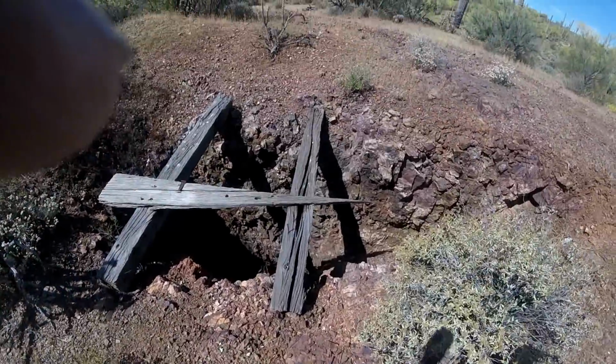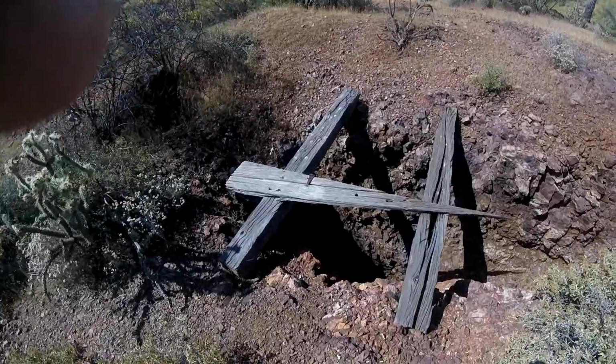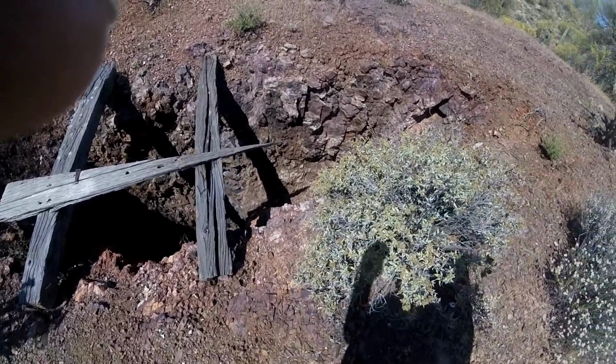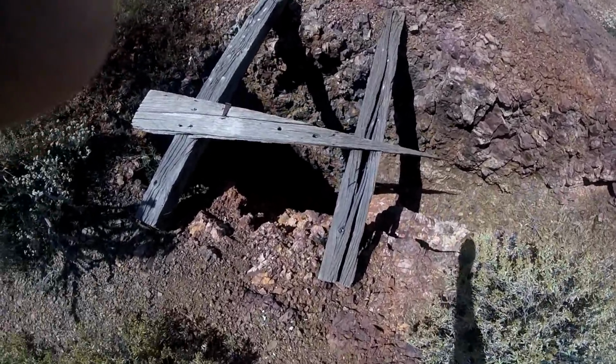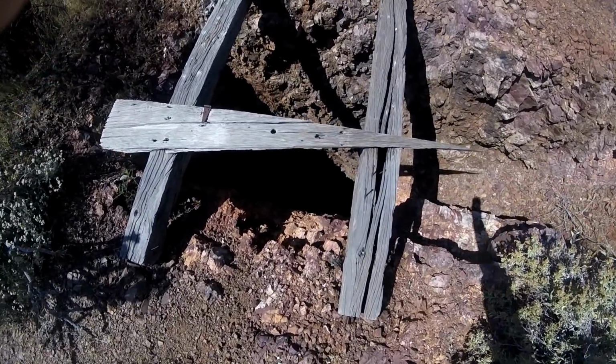Well, here we are up at the top. I found a deep shaft. This wood is really old that's crossing this. And you can see kind of where it was trenched out, but they went straight down. Quite a ways down.